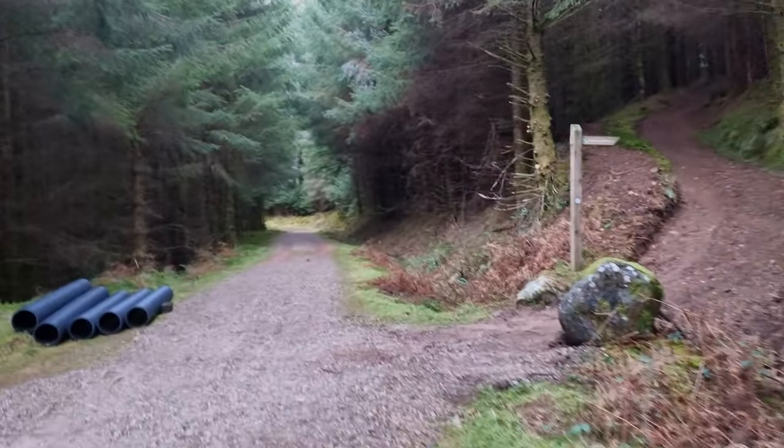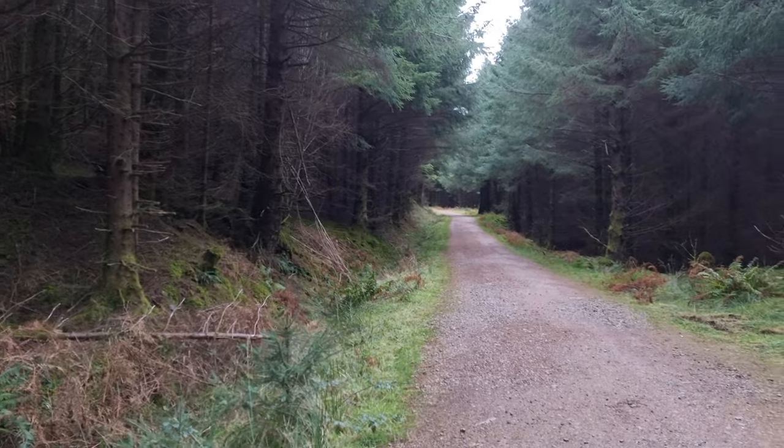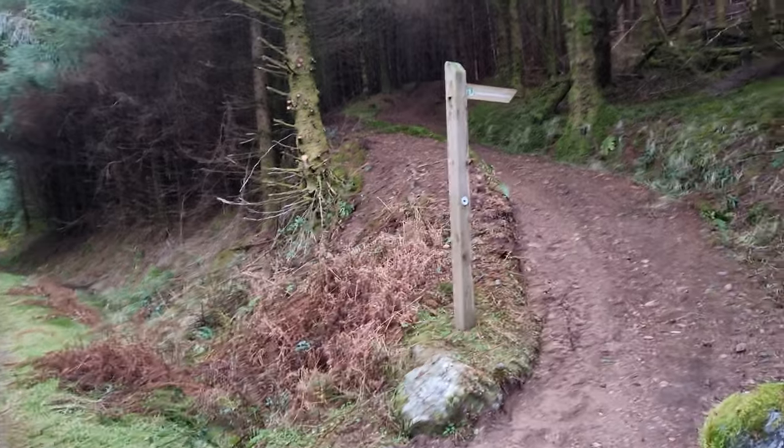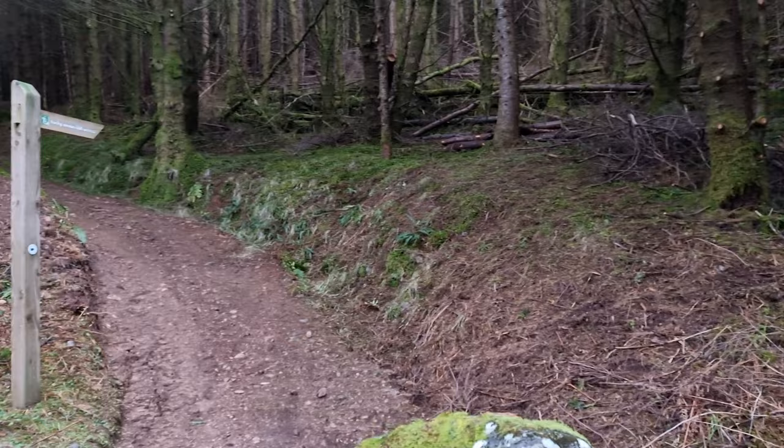Walking through the woodland has been very calm. You're sheltered from the weather. There's a bit of a rise, so you're walking uphill, then you're walking downhill to get to this point. So on the way back, clearly going back up and then down again. Easy descent from the high point back to the car park.